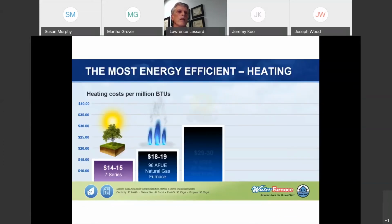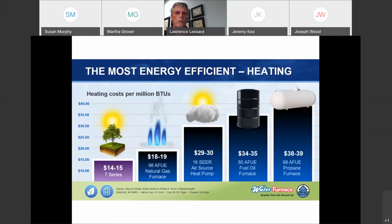Next slide. And this is a slide Water Furnace put together. They customized it for us based on electrical and fuel costs in our area. It shows the cost per million BTUs of running a system, with propane being the highest shown. Electric resistance is in that same range. Fuel oil and then air source heat pump are shown, and then even ground source is cheaper than natural gas to operate. Next slide.